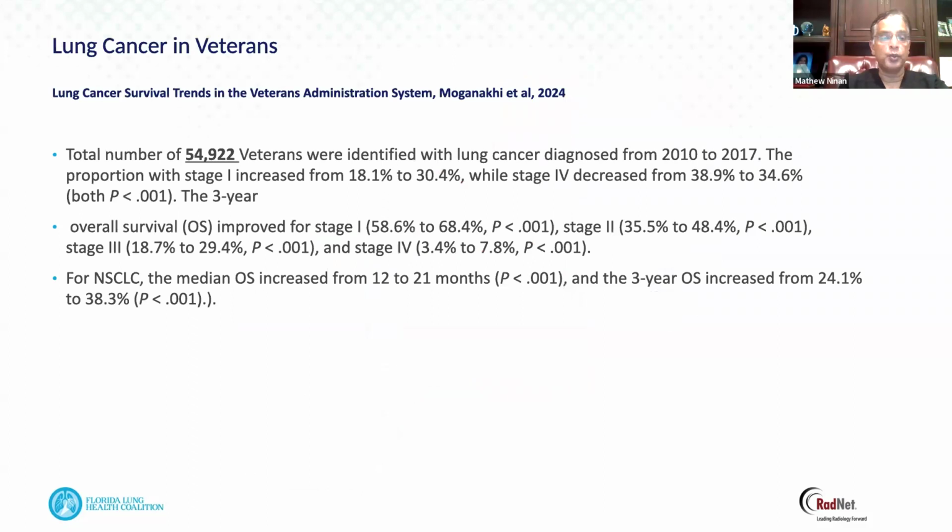I'll just skip through this quickly, but I just want to use this to say that veterans have been identified with lung cancer for a long time. This was a study that looked at those that were identified in the system between 2010 and 2017. As you can see, overall survival is gradually getting better for these patients. In stage 1, it went from 58 to 68 to 68.4%. In stage 2, it went up again to about 50%. And even in stage 3 and even in the later stage 4s, we are able to show some improvement in these patients. This is very encouraging news.